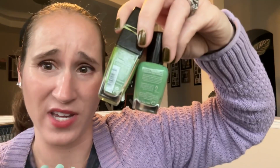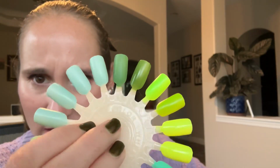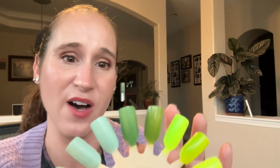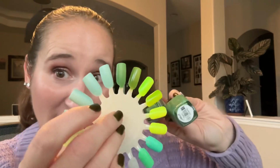All right, and then the next grouping are the 2 grass greens. Honestly, the only 2 grass greens that I even own, and as you can see, they're very different. The Sally Hansen has kind of a jellyish formula, which I don't know that I necessarily love. However, look at that color. It's very pretty. It's unique. I don't have anything like it. These are the only 2 in my collection that I have. So I think I will keep them both.